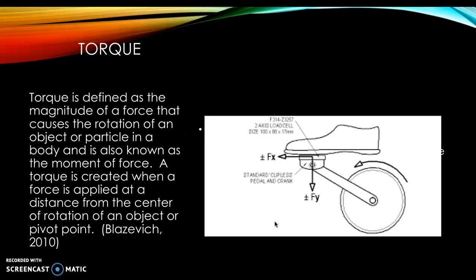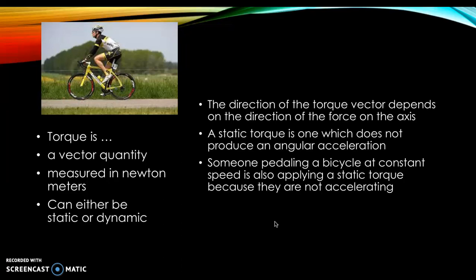We're going to start out with torque, which is a force applied off of the center of rotation to an object. And this is pretty important for biking because we're applying torque to the pedals, which has an output torque to the wheels that pushes on the ground to make this whole thing work.